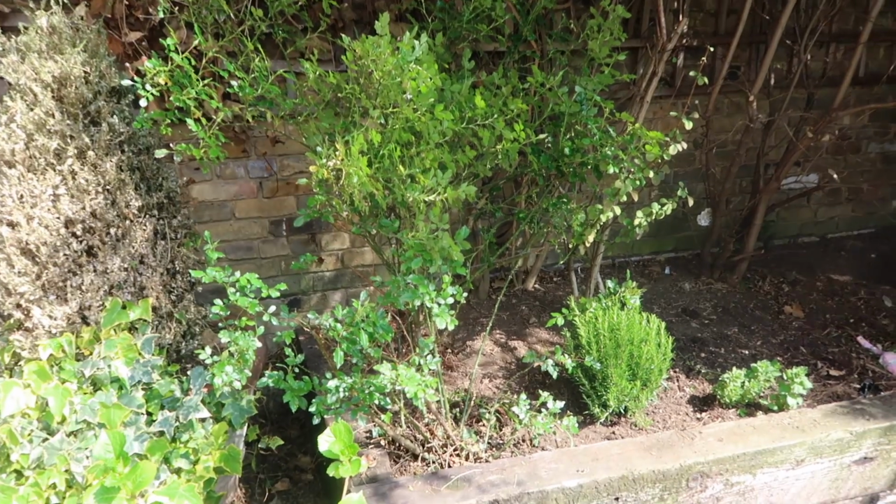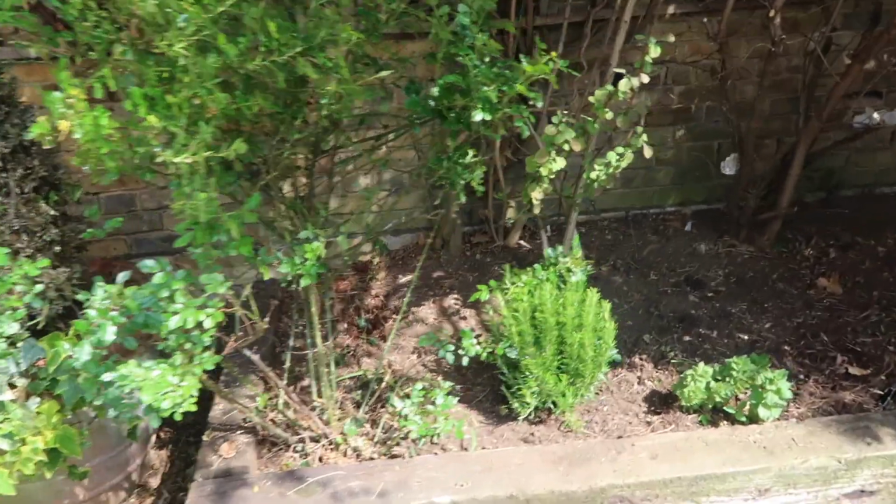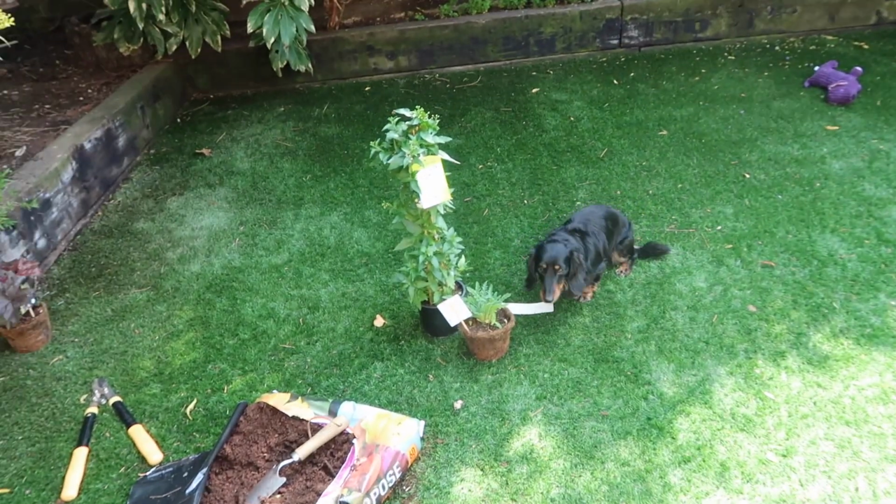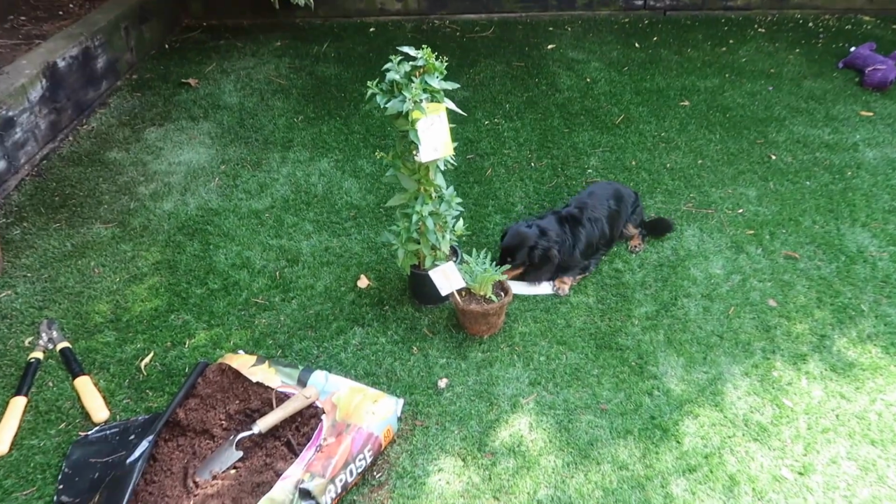Okay, so we've pulled back the rose bush and we've planted some rosemary. Next, I think we're gonna put this hydrangea in this little gap here because it does like a little bit of sunshine. Dexter and Dickens are being kept busy with various treats.